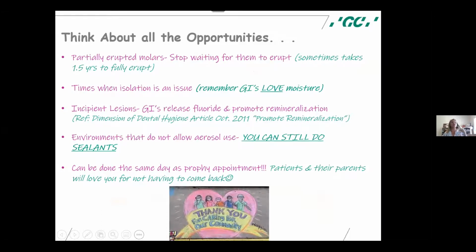So I want you to think about all the opportunities out there for using glass ionomers. Partially erupted molars: stop waiting on them to fully erupt. We know it takes a little bit of time for those to fully erupt. Stop waiting. Go ahead and seal those molars. Fuji Triage is great when it's hard to isolate. Remember, glass ionomers love moisture.